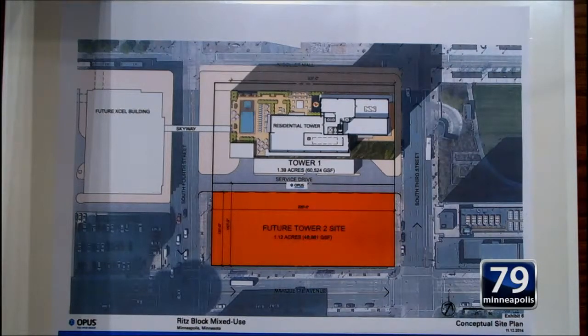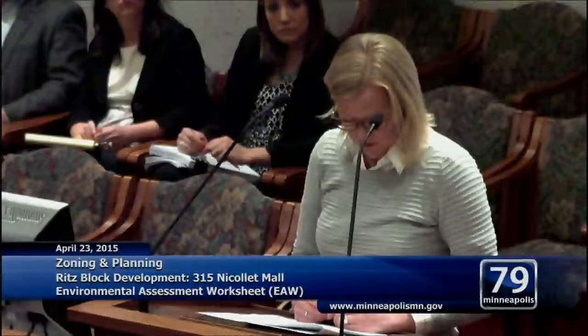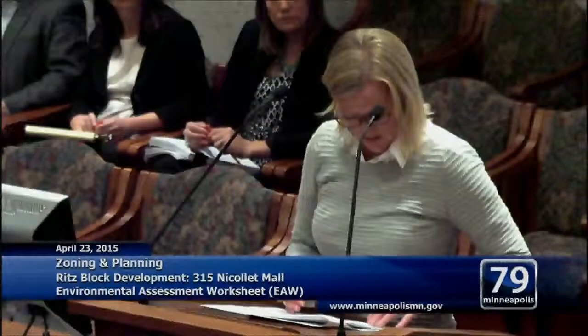This project was required to go through the environmental assessment worksheet process because it exceeds certain thresholds for residential units, and when you look at the combination of the commercial and the residential components and the fact that it's also a phased development under common ownership. There were 4 comments received during the 30-day comment period. We refer these documents out as required by the state. One was from the Minnesota Historical Society, SHPO, Met Council, Hennepin County, and then MnDOT. There were no substantive issues raised during that comment period.